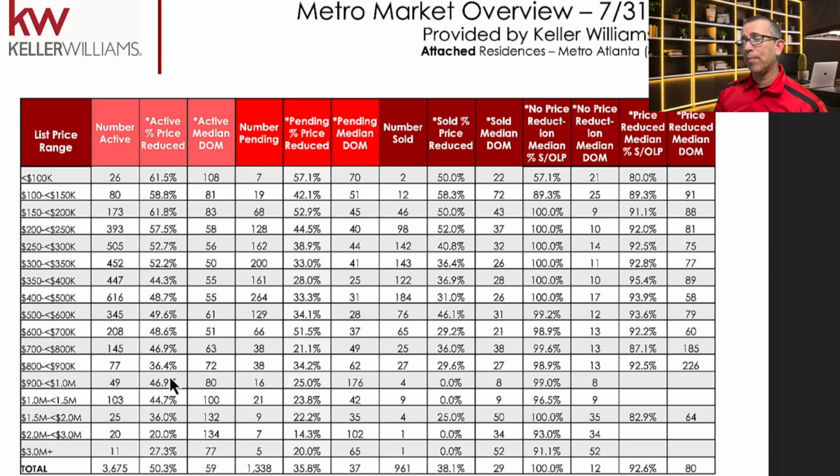We're talking about active days on market right now for all the condos and townhomes. We're talking a median of 59 days. So that's pretty good. We're having a larger amount of these townhomes and condos staying on the market. But that's the ones that are active. If we break down these prices and look at pending, we have 1,338. Pending just means that this is the number of attached homes that are under contract but haven't closed yet. For these, we're talking about a median days on market of 37 days. And then lastly, we're looking at solds. Number of solds, 961 in the month of July. That median days on market is 29 days.